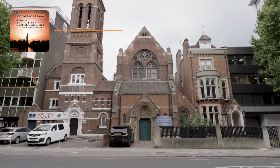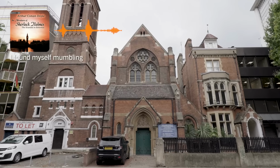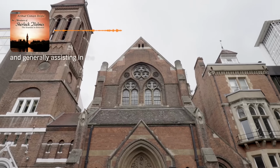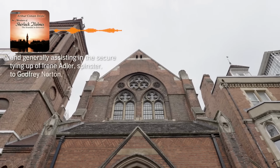Edgware Road. I was half dragged up to the altar, and before I knew where I was, I found myself mumbling responses which were whispered in my ear and vouching for things of which I knew nothing, and generally assisting in the secure tying up of Irina Adler, spinster, to Godfrey Norton, bachelor.